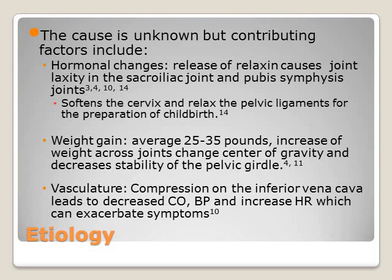The etiology is unknown, but contributing factors include hormonal changes, in which the release of relaxin causes joint laxity in the SI and pubic joints. Weight gain increases the load across the joints, changes the center of gravity, and decreases the stability of the pelvic girdle. Vasculature: the compression on the inferior vena cava leads to a decrease of cardiac output, blood pressure, and an increase of heart rate, which can exacerbate symptoms.